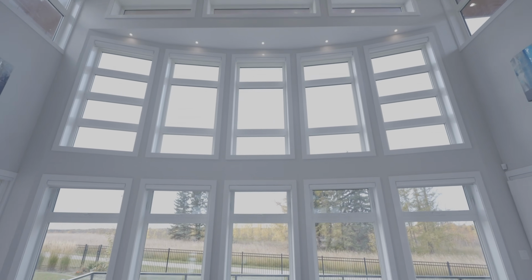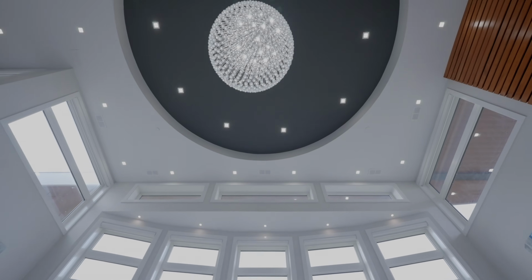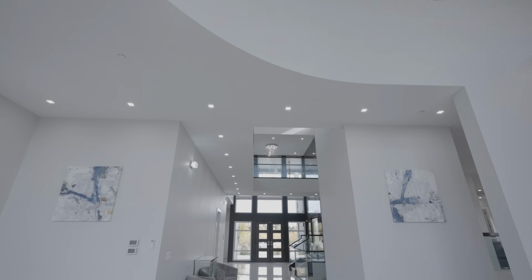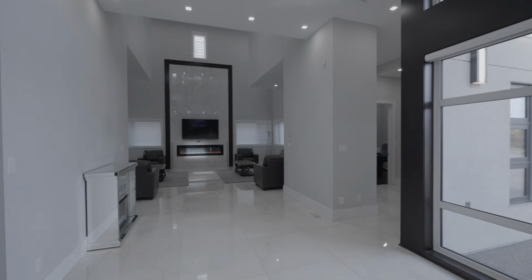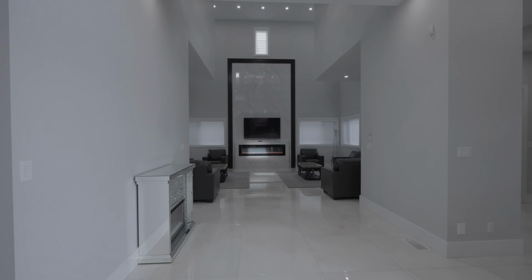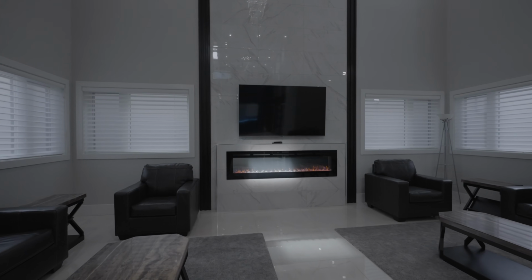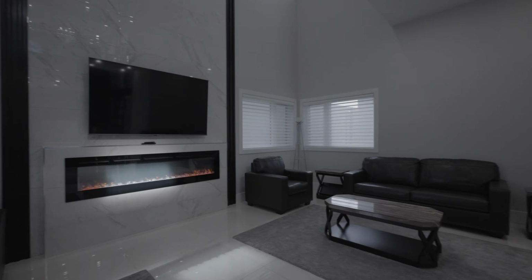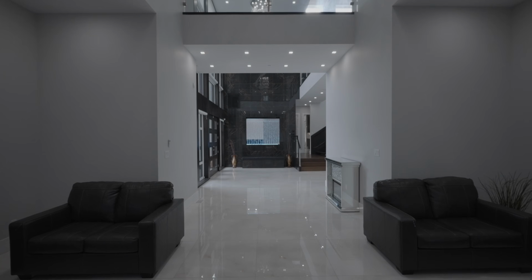When we step through the large double-door entrance, we're greeted by flawless white ceramic tiles flowing seamlessly throughout the house. Dual formal living rooms are steeped in craftsmanship with floor-to-ceiling windows, automated blinds, and electric fireplaces, sophisticated climate control, and entertainment system.